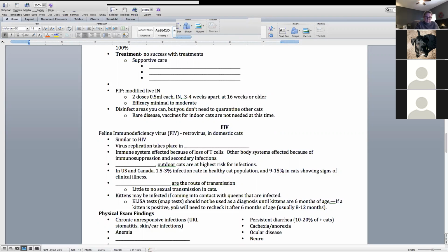If we're going to do SNAP testing for this, it's usually not until they're 6 months of age. If you get a positive and they are younger than 6 months, they usually say to repeat it when they're closer to 8 and 12 months. So either wait until they're 6 months old, it's going to be more predictive, more accurate.